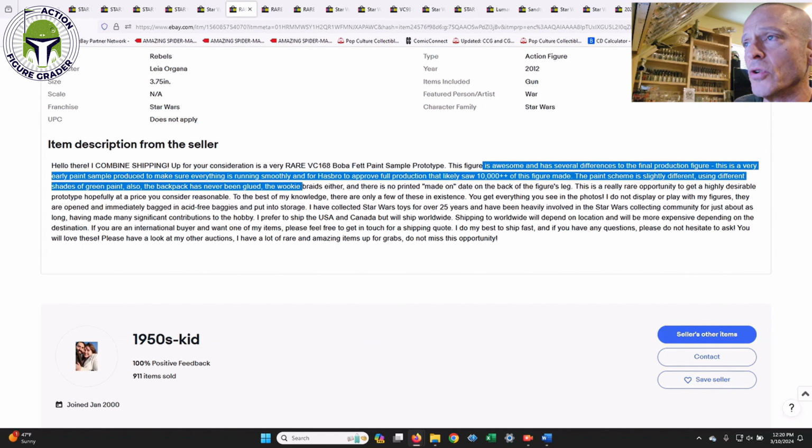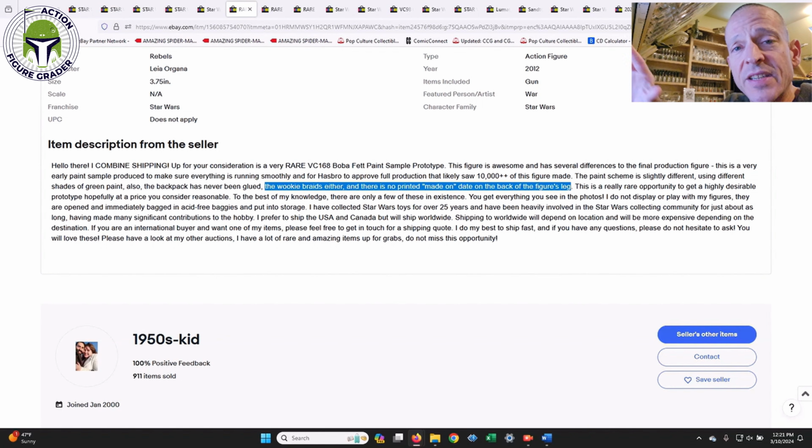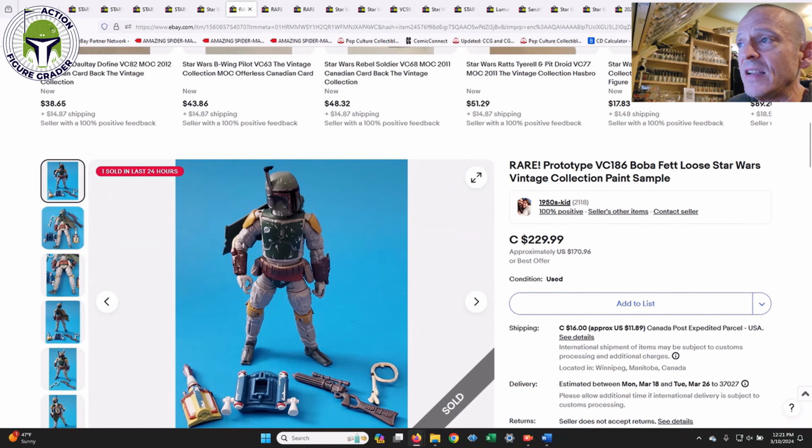Early paint sample produced to make sure everything is running smoothly. The paint scheme is slightly different, using different shades of green paint. Also, the backpack has never been glued on, nor the Wookiee braids. There is no printed made-on date on the back of the figure's leg, which makes me think that this is a legit paint sample prototype, early example, since they don't have the date stamps on the back of the leg. Very rare prototype. It's the first time I've seen one of these VC186 prototype paint samples, and it was listed for 230 Canadian, which is 170 US dollars, an absolute bargain. I would have paid that in a heartbeat for that figure.